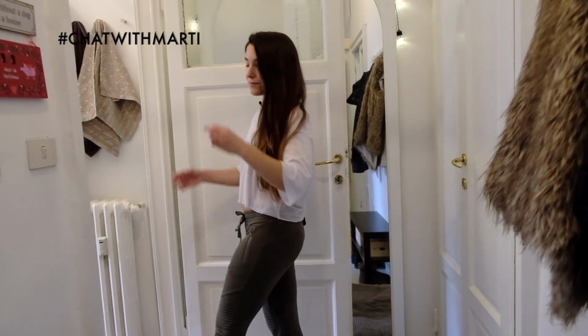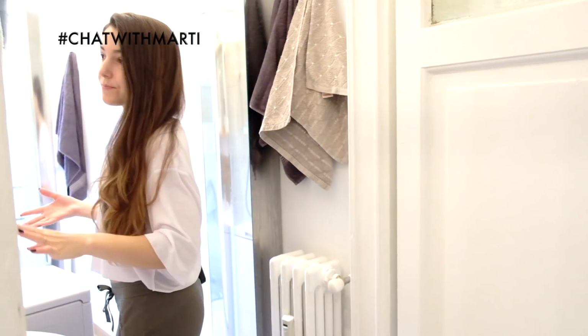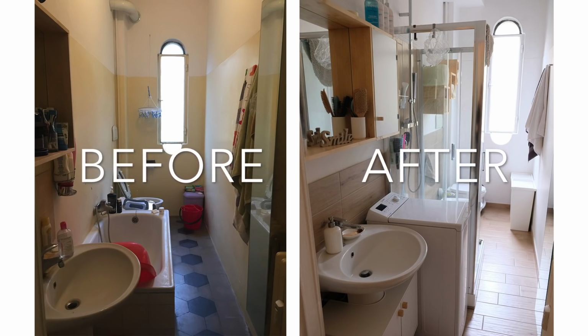So let's go to the bathroom. This bathroom was really different when we entered. It was a really different shape. We were not really thrilled by it.